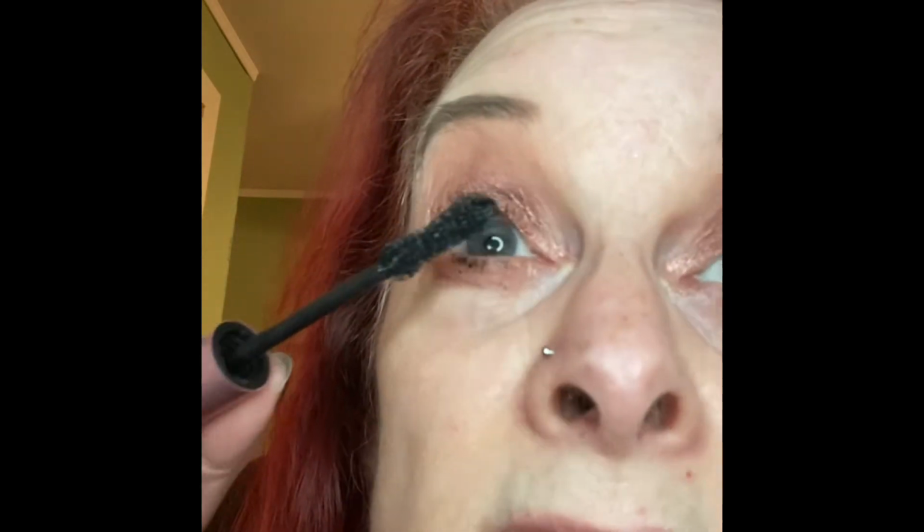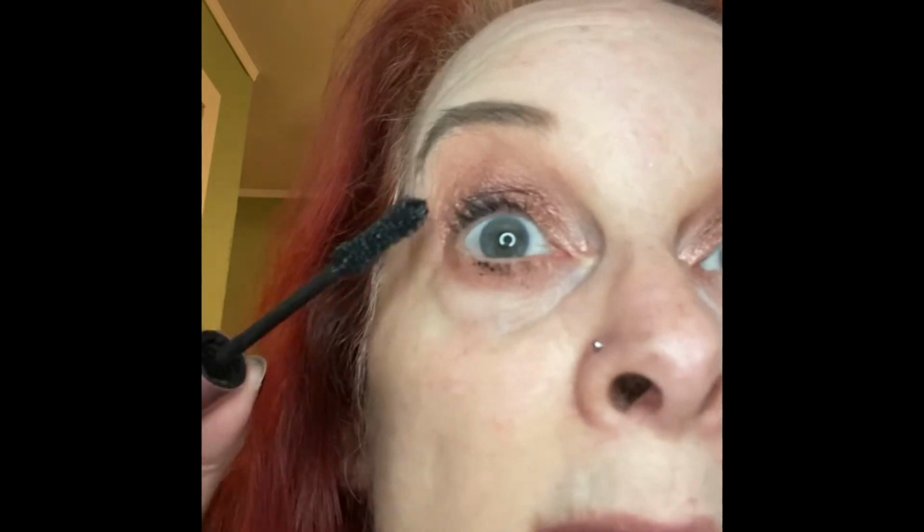See, look at the difference. Can you guys see that? It works really well. It's one of my favorite mascaras. And I don't mind spending a little extra money to make my lashes show up more, because I don't do falsies.